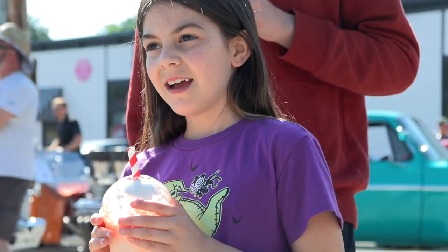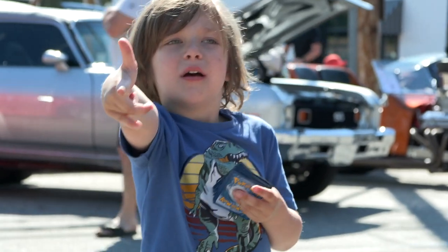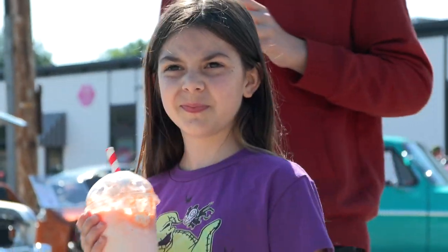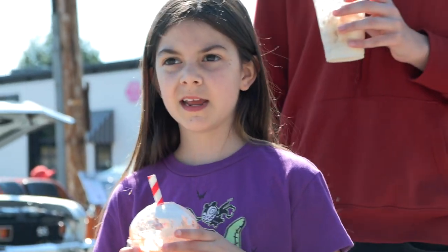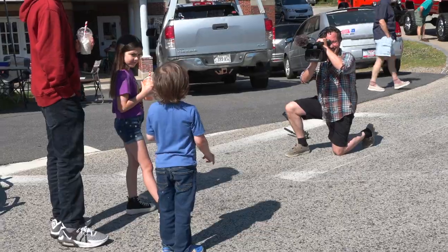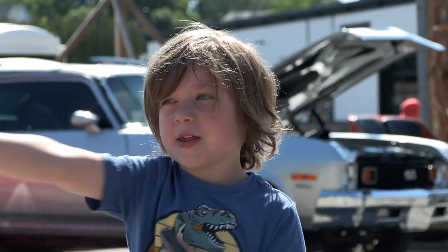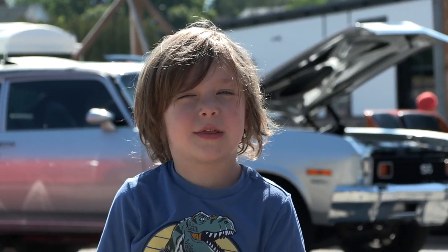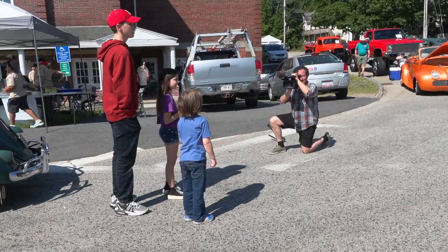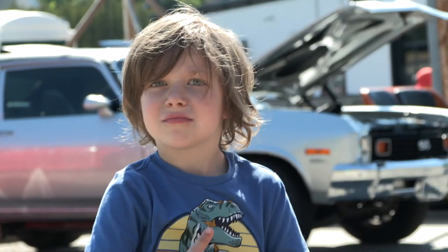I don't know. I like so many of them. Do you like the orange one over there? Kind of. I think my favorite one is that red one over there. Yeah? Why? What do you like about it? I don't know. It's just really cool. Are these all cars that people drive so you can look at them? Yeah, they all got driven here for people to look at and check out. Do you guys want to show me your favorite cars?